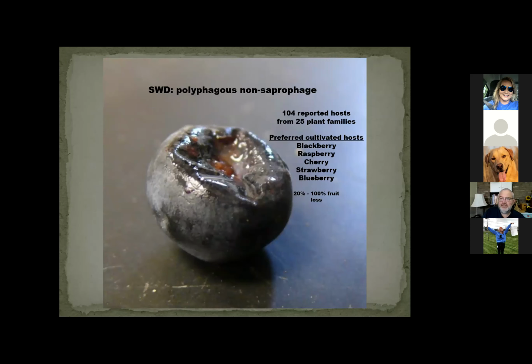However, the SWD can do a lot of damage to blueberry because of their instinct. Once they find the blueberries, they instinctively start laying eggs. Even though the eggs don't harbor a lot of larvae and they don't reproduce well in the field, they will still devastate a crop, reducing yields between 20 and 50% on average in fields without any chemical controls.